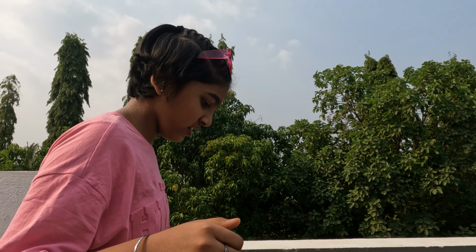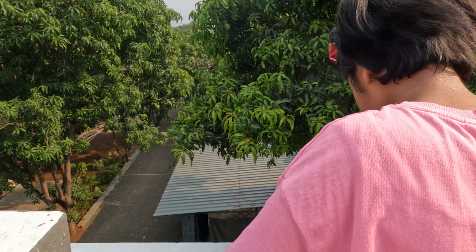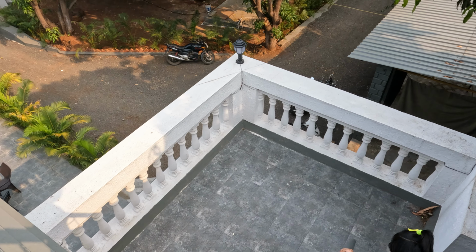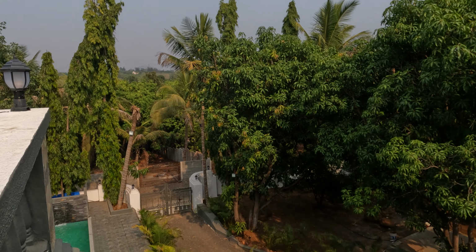It's super dirty. Yeah. Okay. Is that a minus point? Yeah. Okay, guys. Here is the roof. Yes, love the roof. Now let's go downstairs again. Love that our feet aren't burning anymore.